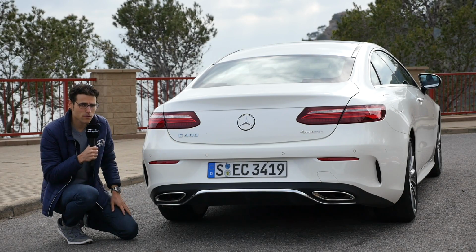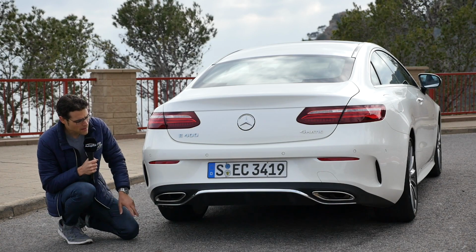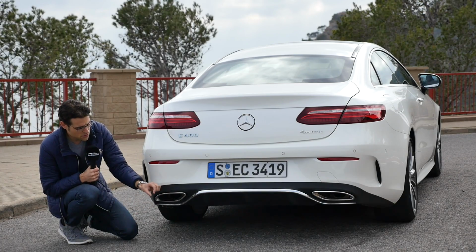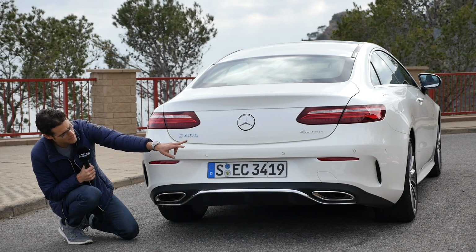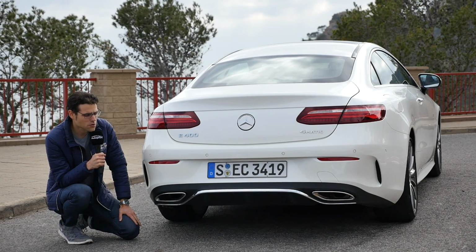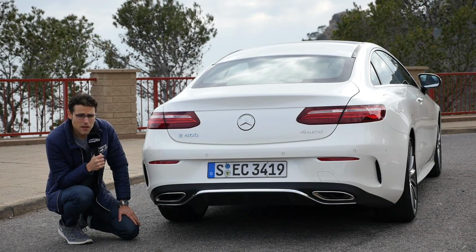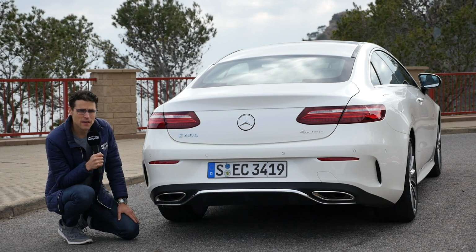The E400 is the entry version in the US and already a big petrol engine in Germany or Europe. Those exhausts here in the rear are fake, however, they're just pretty small inside here, and the 4Matic logo is also on the other side. The E400 always comes together with all-wheel drive and also the 9G-Tronic automatic gearbox converter, and we'll take a more detailed look at the front later. What do you say about the rear? I think overall, very good design.